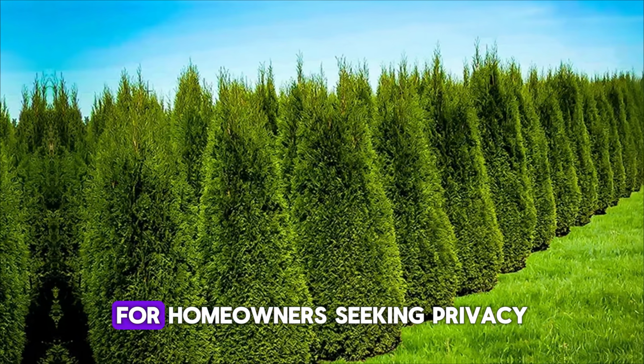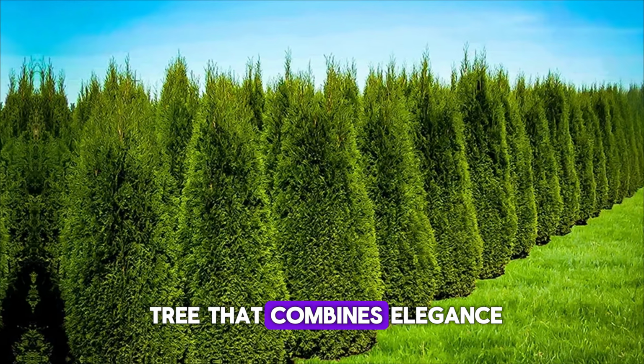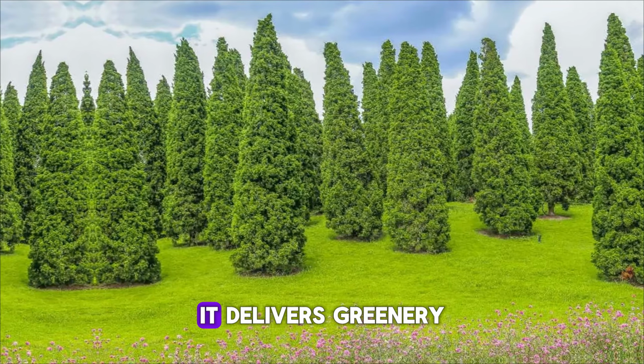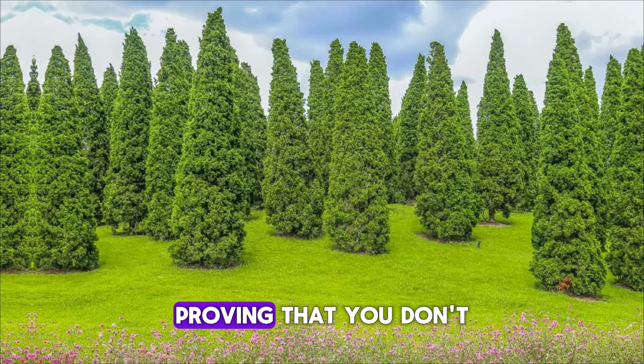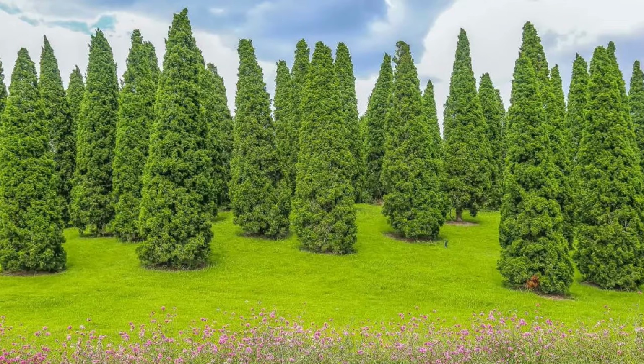For homeowners seeking privacy in smaller spaces or looking for a tree that combines elegance with practicality, Arborvitae is an excellent choice. It delivers greenery, structure, and seclusion without taking over the yard, proving that you don't need massive trees to achieve effective privacy.